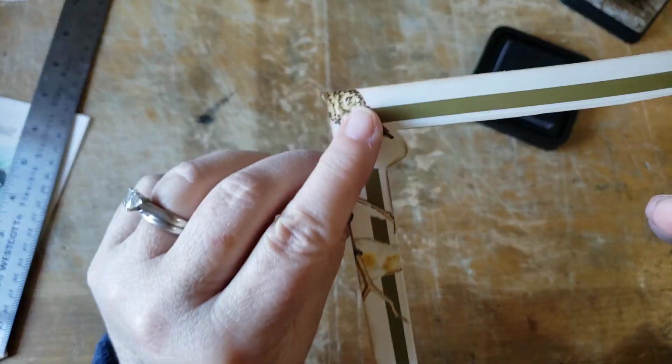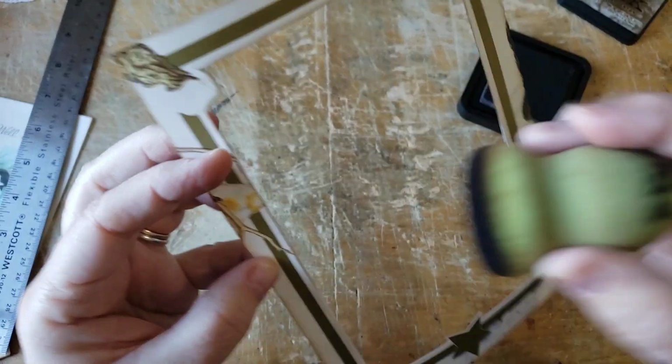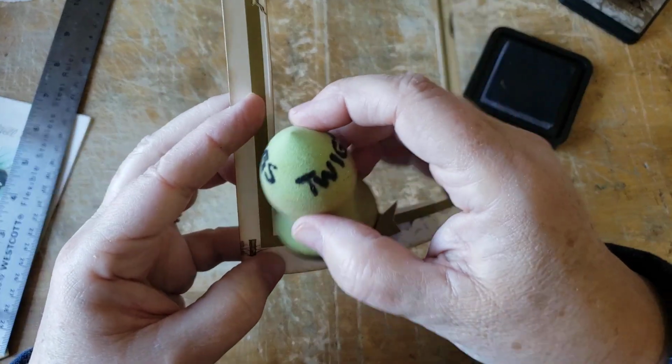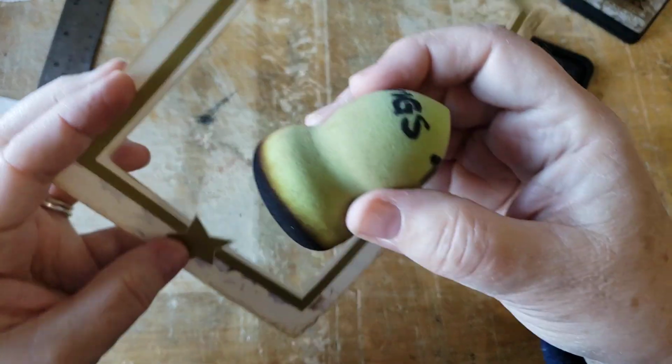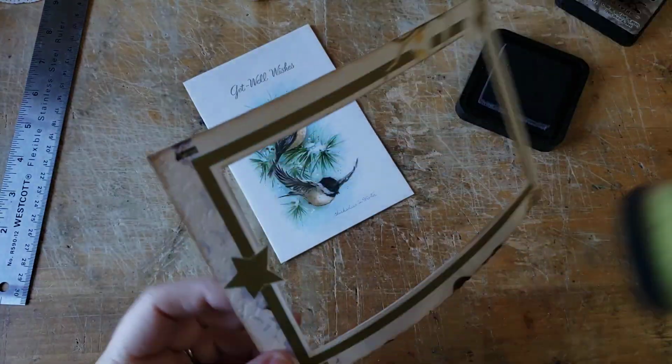I saved this little branch. I'm not sure whether I will incorporate it or not, but I didn't want to lose that option. So I cut around that, but I do plan on putting these little chickadees.